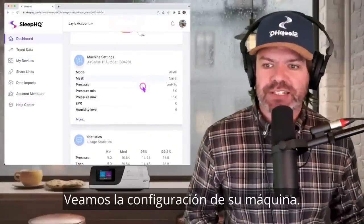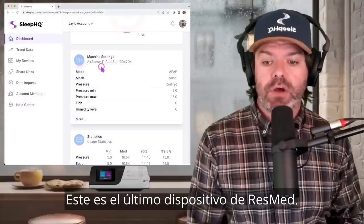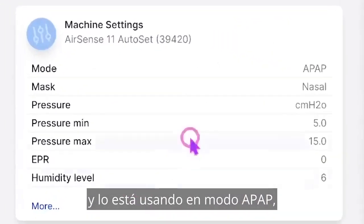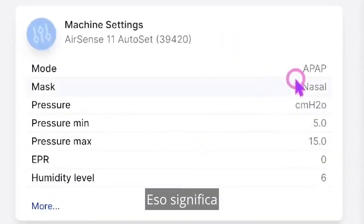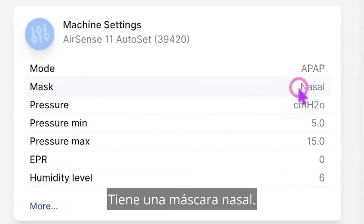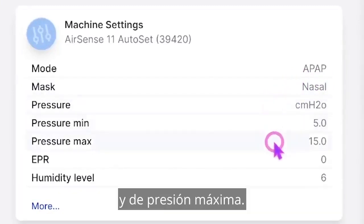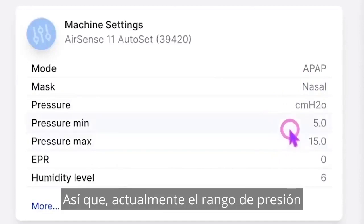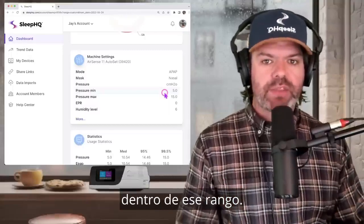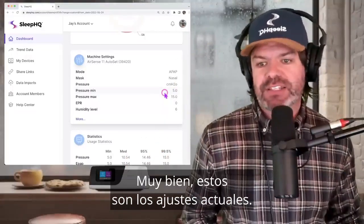And let's check out his machine settings here. So currently using an AirSense 11 Auto Set. This is the latest device from ResMed. You can see it right down here on the bench. He's using it in APAP mode, Auto Set mode, which means the pressure will automatically fluctuate throughout the night. He's got a nasal mask. This is important, nasal mask. And these are his pressure min and pressure max settings. So currently the pressure range is between 5 and 15. The machine will change the pressure inside that range. So it won't go below 5 and it won't go above 15. All right, they're the settings currently.